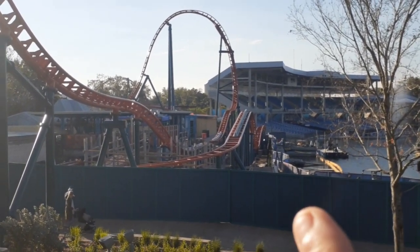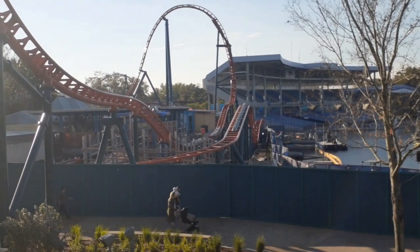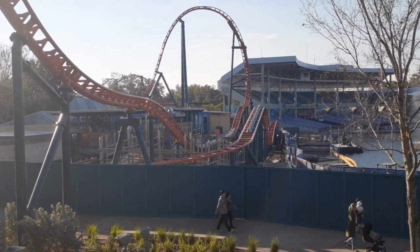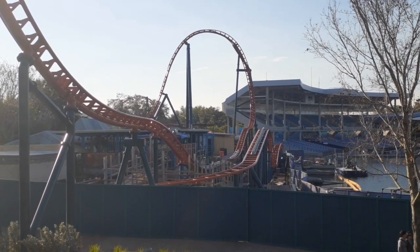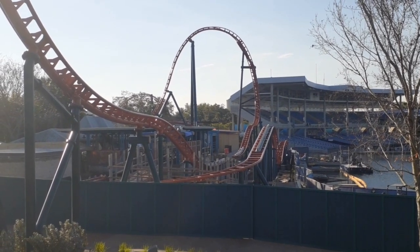See that track piece that actually moves you from the station onto the track is actually moved over. So it means that train that we saw is actually sitting in the station. Got a lot of guys moving around. Very, very close to seeing this thing actually moving around this track. That's gonna be so cool.